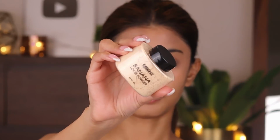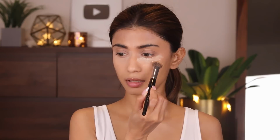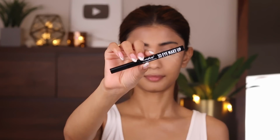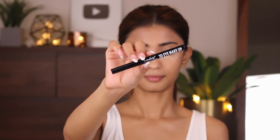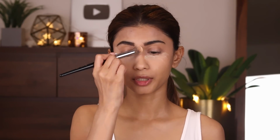Now I'm going to set my under eye area, and I'm going to use the Inside Professional Banana Loose Powder. I'm going to dust some on the cap, and then take it and apply it in my under eye area. And I'm going to bake it because I want the powder to create some extra coverage. I am going to do my eyebrows now, and this is the Mars 3D Eye Makeup Eyebrow Pencil, and I'm just going to fill my eyebrows in. Next, I'm just going to dust off the powder.